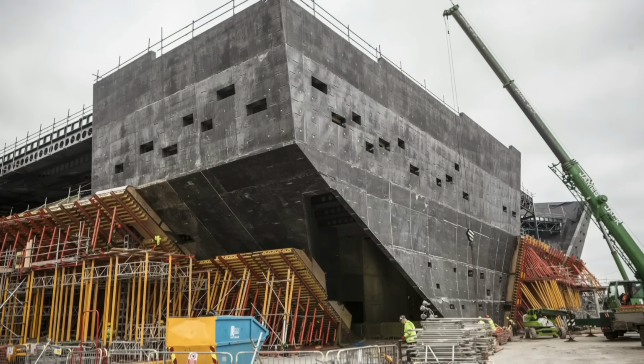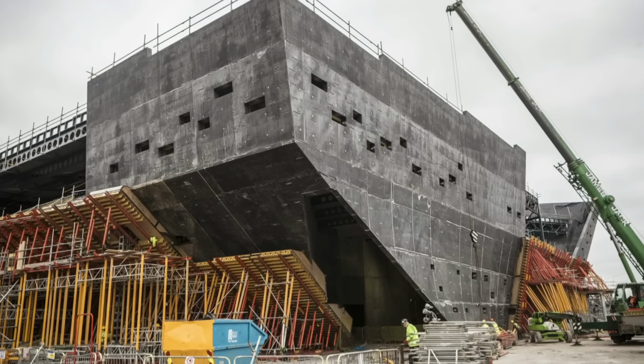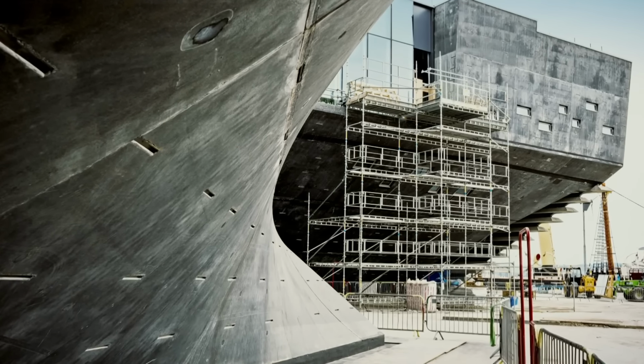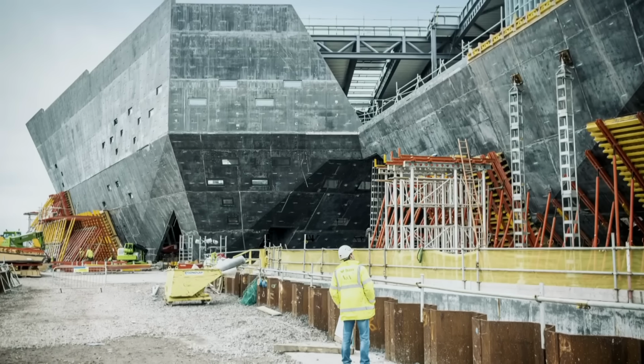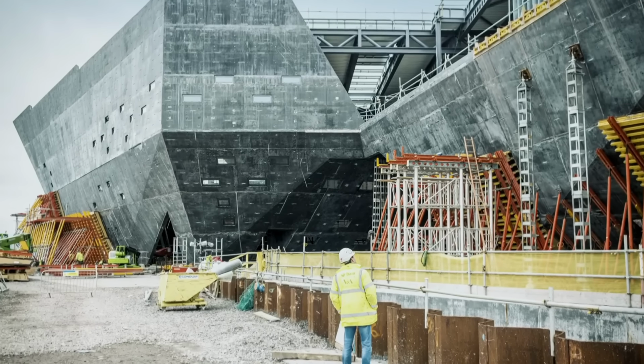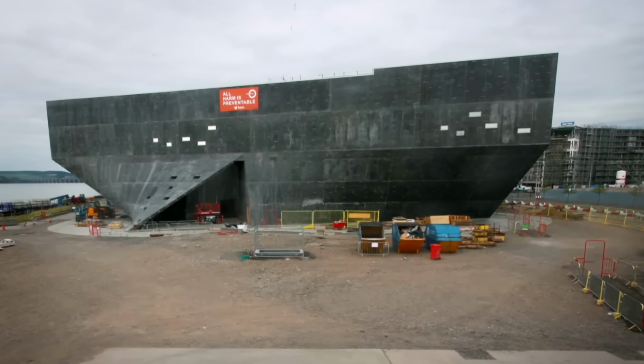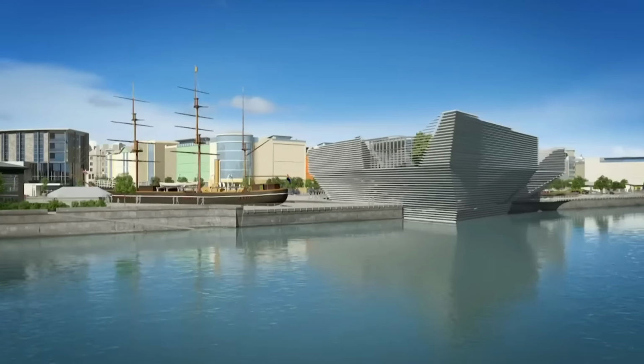When the molds were removed, the black concrete underneath was revealed, colorized with PFA paint or pulverized fuel ash made from the waste of coal-fired power stations. At last, the V&A's groundbreaking shell was complete. But architect Kengo Kuma wasn't going to leave it there. He had big plans for the finish.